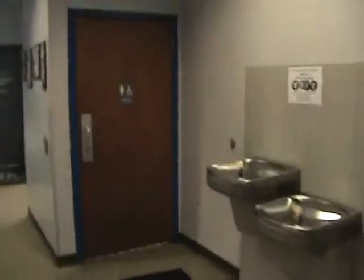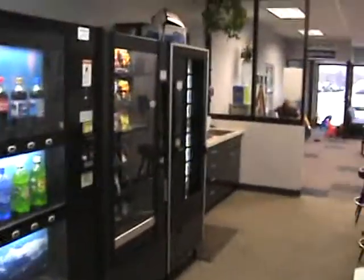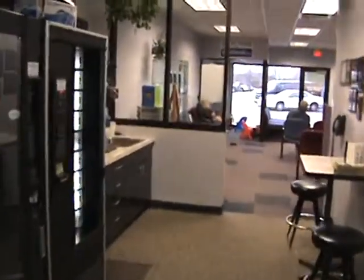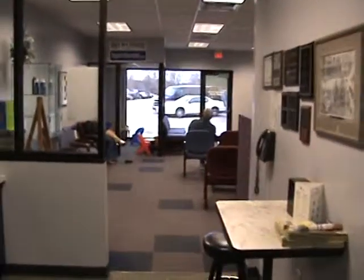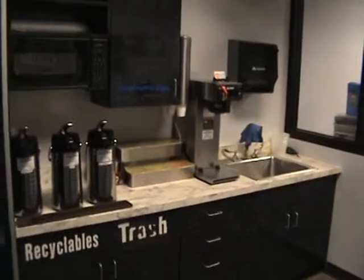We have two finance offices where they can be very competitive for any type of loan or lease that you're looking for. And our rest area, where you can wait to get your vehicle serviced, wait for your finance transaction to go through, with a TV, magazines, and vending machines, and complimentary coffee.